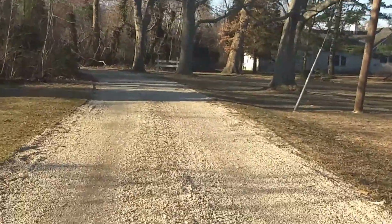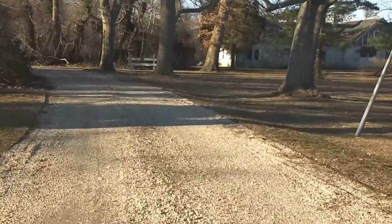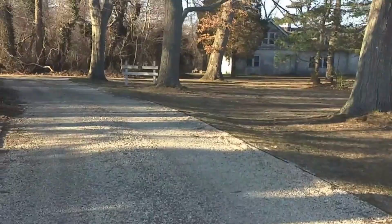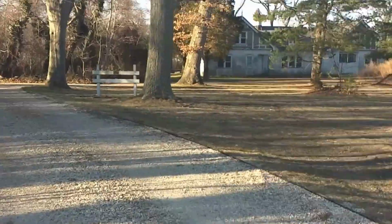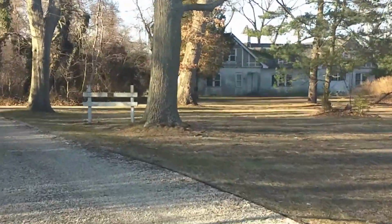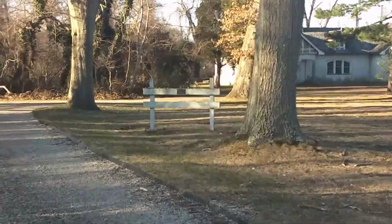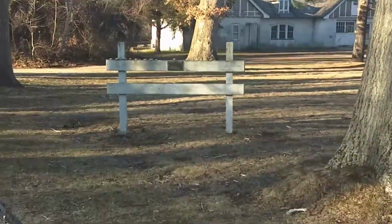And we'll go look in the... if you guys see anything that I don't see or hear, let me know down in the comments. I just really love this place. Aw, Dipper, her rocks.